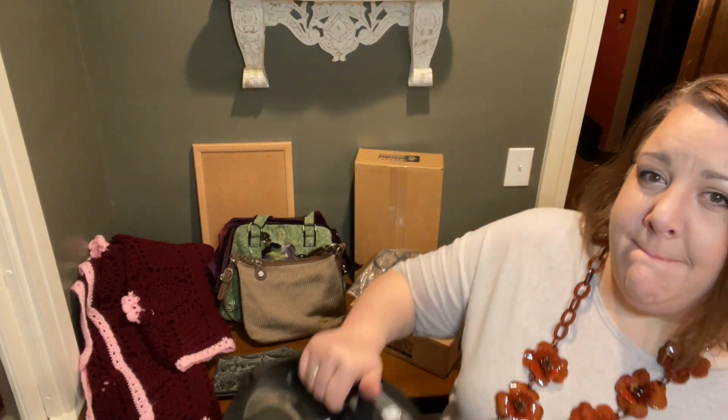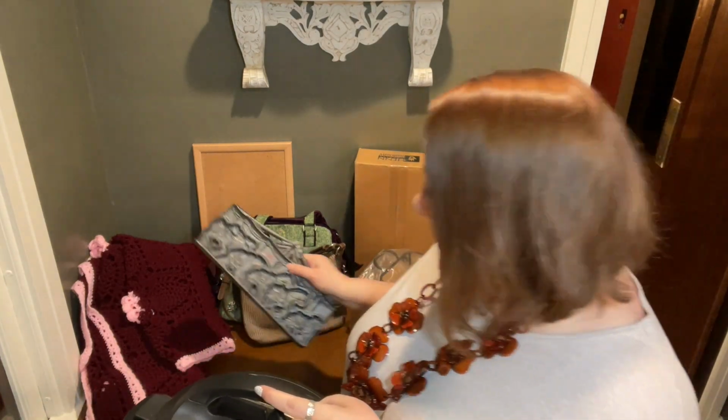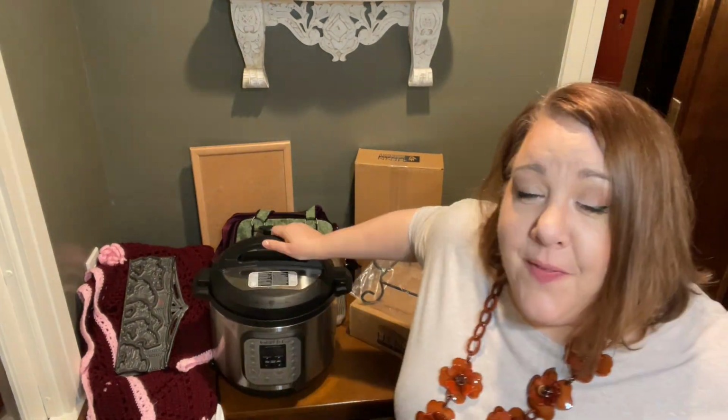In this Goodwill, you're not supposed to touch anything when it comes out, but if you're really nice and you see something and you ask the person, he really didn't care. He was like, yeah, whatever. But out came the cart and I saw this sitting on it and I thought, that looks brand new. And sure enough, I got a very large, let me move this heavy cast iron piece out of the way, a very large Instapot for $12.